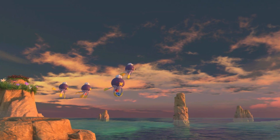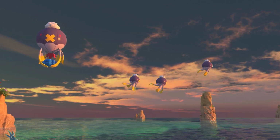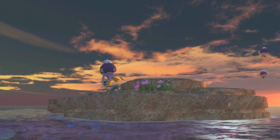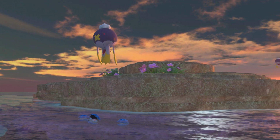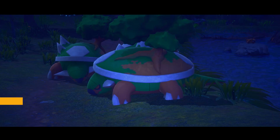A flock of Drifblim soar against the stunning backdrop of the Maricopia Reef. Look closely, and you can spot a Drifblim in the group holding a clam pearl. They appear to be getting along famously and enjoying a flight through the skies. Oh, what's this? Drifblim returned the clam pearl to its friends. That Drifblim seems to be a gentle Pokémon.